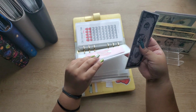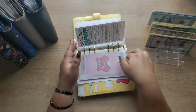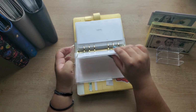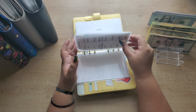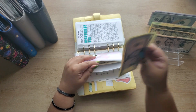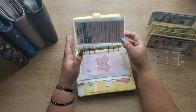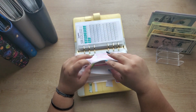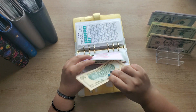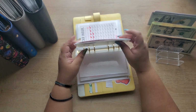I'd like to keep some in cash just in case I do decide I want to do a car wash or anything small for the car. I don't want to keep pulling back and forth from my savings account. And now that I have 10s, I'm actually going to switch out those two 5s for 10s on my nephew's envelopes. Okay, there we go.